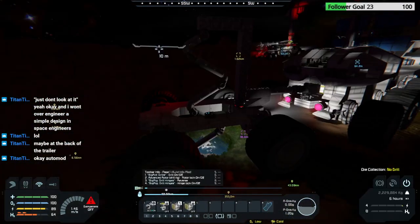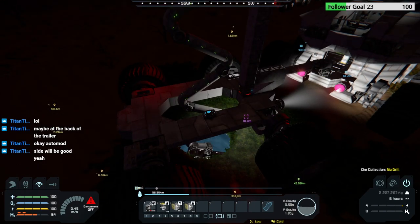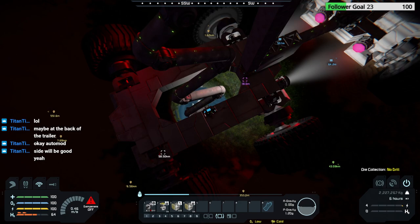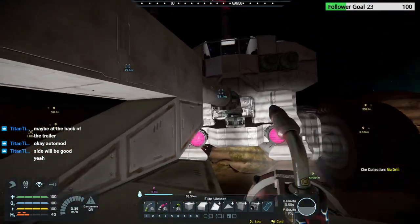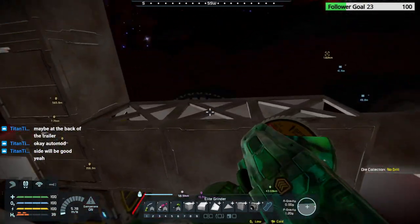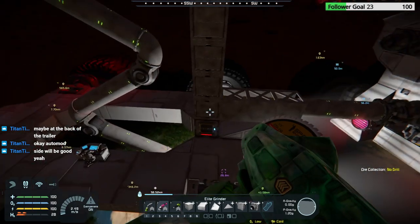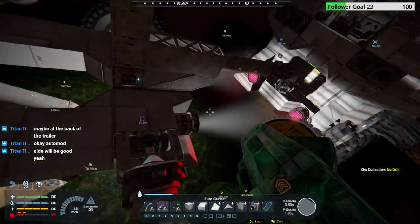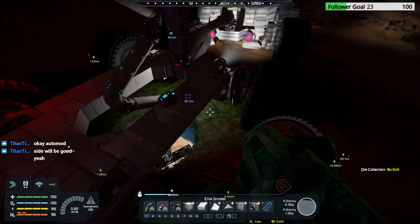The nice thing about this too is I can just stop it. I can just lock, turn off the drills, and it'll just sit here for a minute. Because I need to break one of these so that I can run a pipe to the side. Where should I run the pipe from?